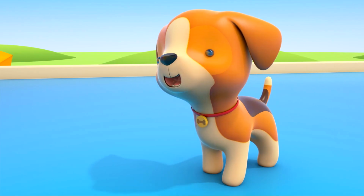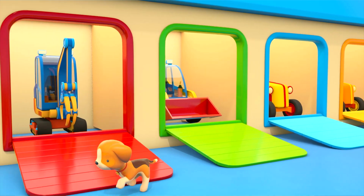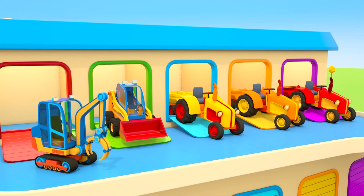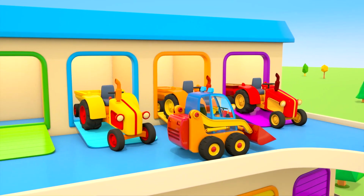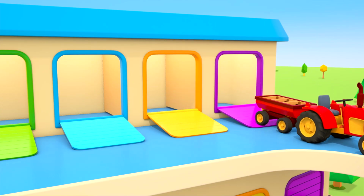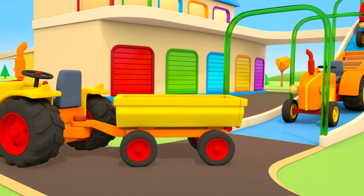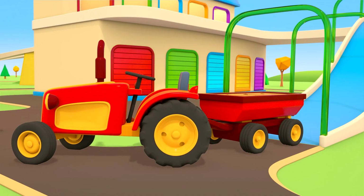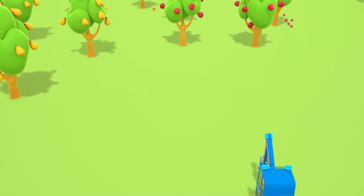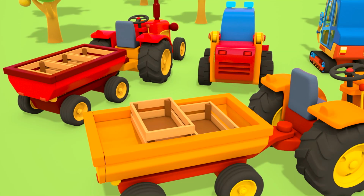The puppy has run off to the garage. Helper cars, please help us with the fruit picking. There are so many helper cars. There's an excavator with a grapple, a loader, and 3 different colored tractors with trailers. A yellow one, an orange one, and a red one. They're all off to bring in the harvest. We'll put the fruit in these boxes.